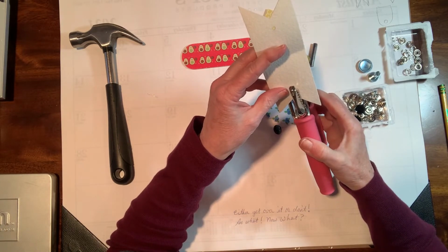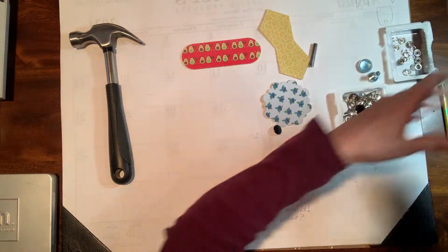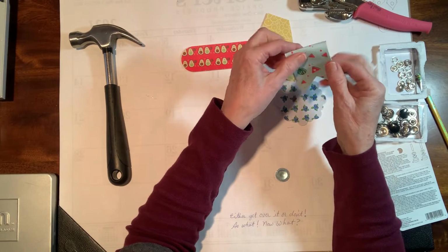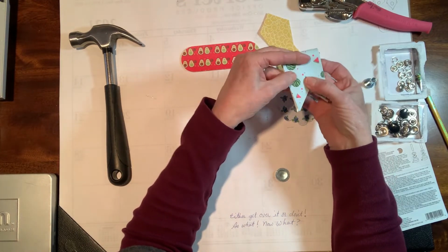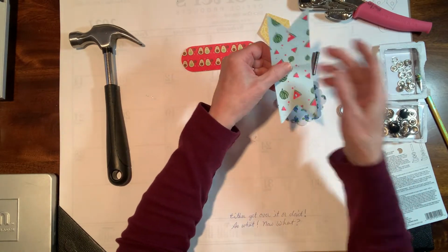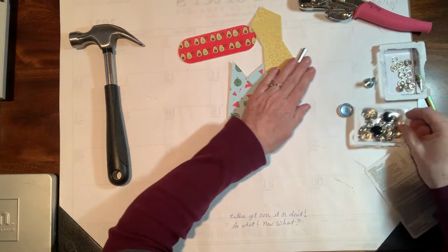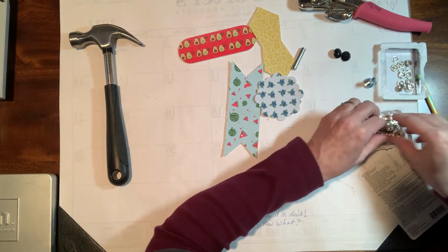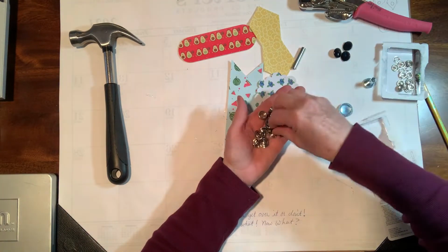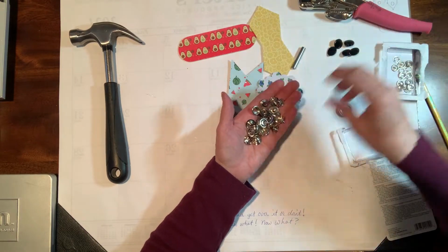And then line it up and punch again. There we go. Okay, so I have my holes and they're going to line up just fine once I fold that over. So now I'm going to get the snap put on there. Now, to make it a little easier, the first thing I'm going to do is go ahead and sort my pieces so that I have an easier time telling which part of the snap is which.